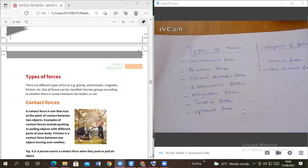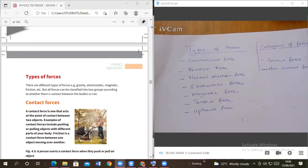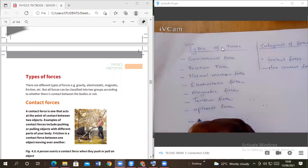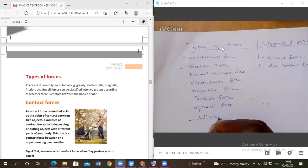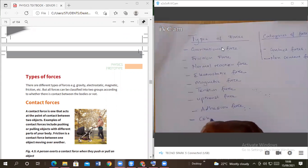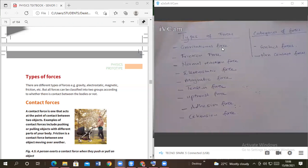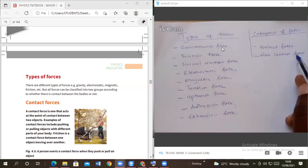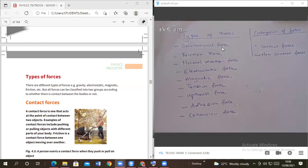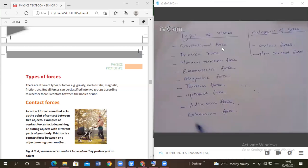Those are some of the forces that we know. But we should add on some that you know. There is what we call the adhesion force and cohesion force. I hope you are writing, members. So these are the types of forces, whereas these ones are categories of forces.